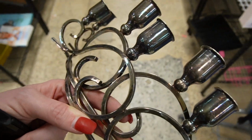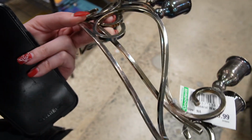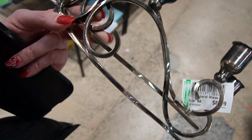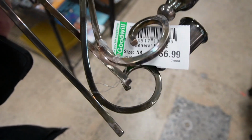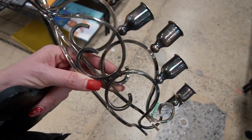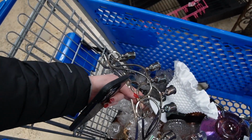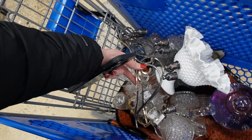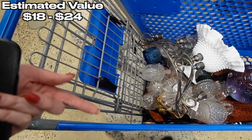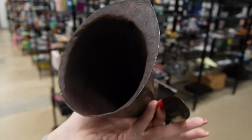I did look up Fisher candle holders, and a lot of them are coming up sterling. I didn't find any sterling markings on these. And, you know, it does look like that's repaired there. I don't know. We'll take a shot on them. It's the weirdest cart I might have ever had. It's all this clear glass, but whatever. Kind of cool up here.